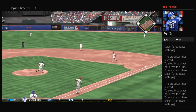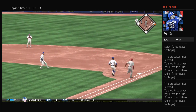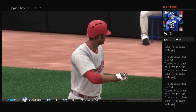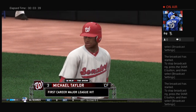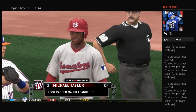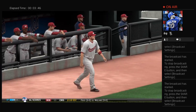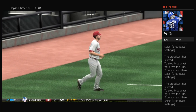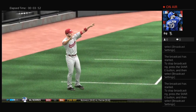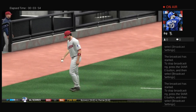Swinging, a ground ball towards the middle, and that's off his leg on the mound. And the recovery attempt will not be in time, as now the question becomes, how hard did that hit him? And now there's no happier person in the ballpark. Michael Taylor has just recorded his first hit as a big leaguer, and as you'd expect would happen, there's the ball being sent into the dugout.